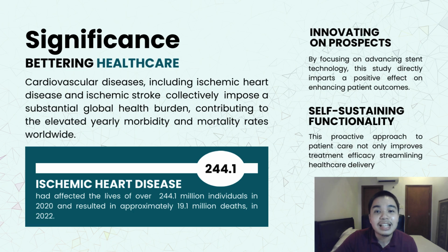By focusing on advancing stent technology, this study, whether directly or indirectly, imparts a positive effect on prospects for the treatment of these life threatening conditions, aiming to enhance patient outcomes and subsequently alleviating the strain that exists upon our healthcare systems. Why? Well, because smart stents can provide clinicians with invaluable information about the condition of the patient's vasculature, facilitating early detection and offering early intervention in the event of a complication. This proactive approach to patient care could not only improve treatment efficacy, but also enhance patient safety and satisfaction. Additionally, the self sustaining functionality of smart stents reduces the need for frequent interventions and follow ups, streamlining the delivery of healthcare and optimizing the utilization of clinical resources.